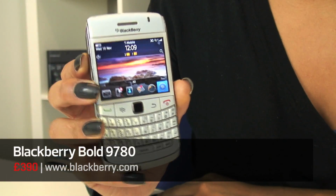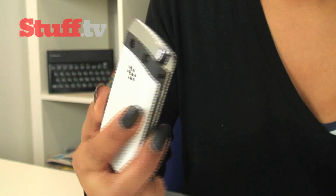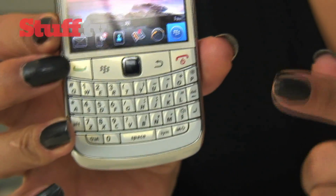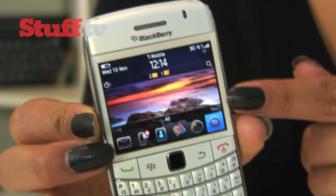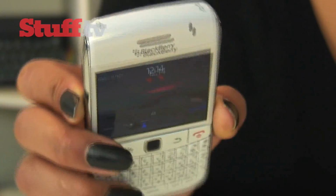The BlackBerry Bold 9780 looks almost identical to its predecessor, the 9700, but if you look a bit closer, you will spot some noticeable differences. Like the back panel, which has been given a slight makeover, matte keys instead of glossy ones on that easy-to-use keyboard, a 5-megapixel camera up from 3.2 megapixels, double the storage of the 9700, and a chrome trim around the front edge. So it's been given a slight refresh, but with all the same design features.